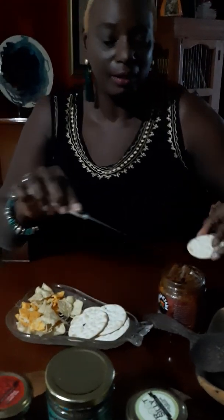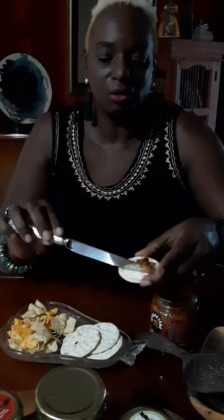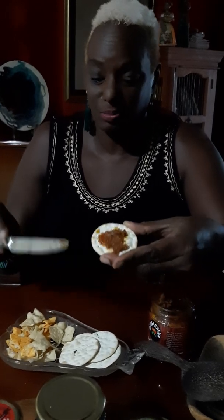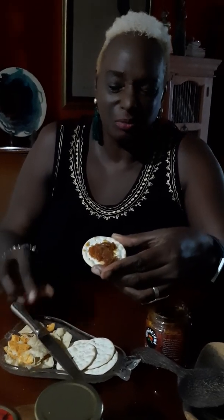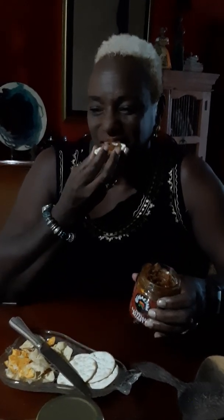So while I'm here, I'm just going to taste some of this. Wow. I can smell it even as I'm taking it out of the bottle. I'm applying it rather sparingly because I'm one of those Jamaicans who really can't eat a lot of pepper. Yeah, I know people think I'm not really Jamaican, but I am. But if you really like a lot of pepper, you can just slather this on. Let's try this.